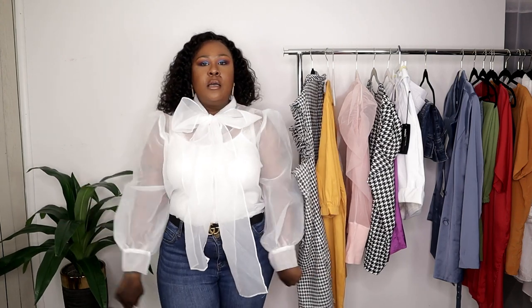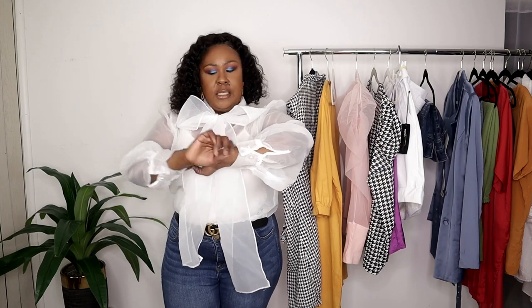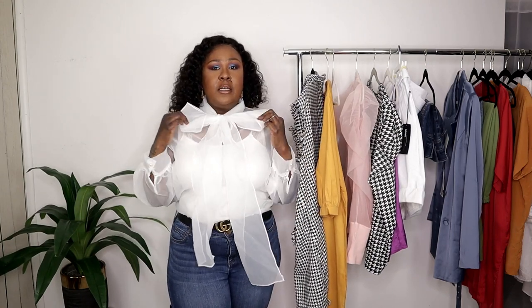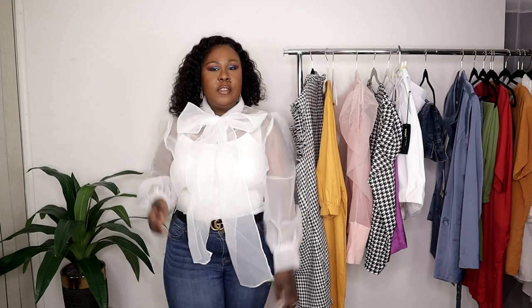The sizing is right on. The sleeves are cute, and the buttons are pearls, you guys. So I think it's cute. It's a very dressed up type of look. I'm just not sure if it's my style.